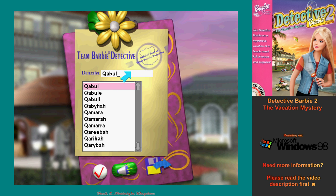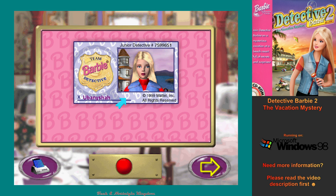Kaboom! Eubanisha! Click the printer icon to print your junior detective badge.